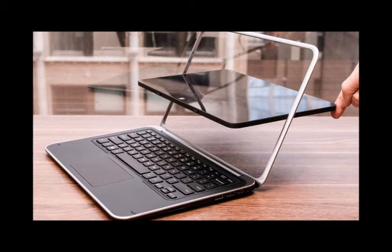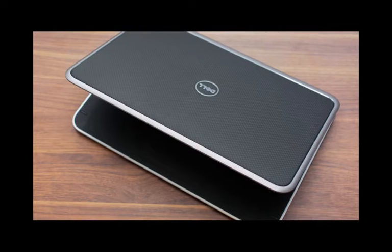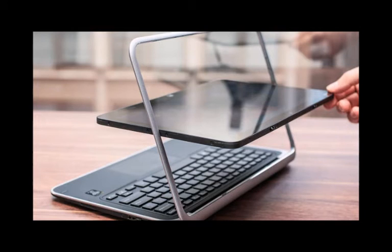There's also an SD card reader for easy expansion and file swapping, while the cameras consist of 8 and 5 megapixel efforts on the back and front respectively. Build-wise, the slate is comprised of magnesium alloy housing, which should resonate with fans of robust construction and premium finishes. It weighs 790 grams, and looking at the pictures and specs, the XPS 12 seems a tempting prospect indeed.